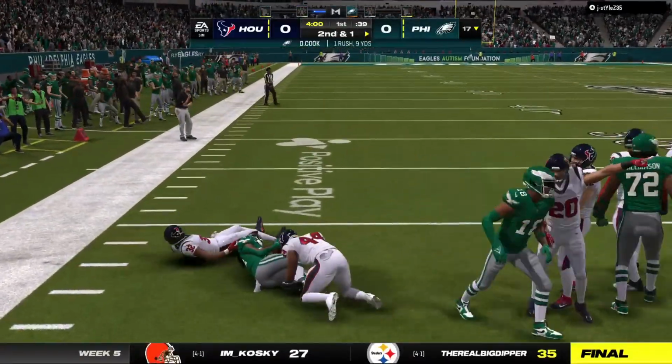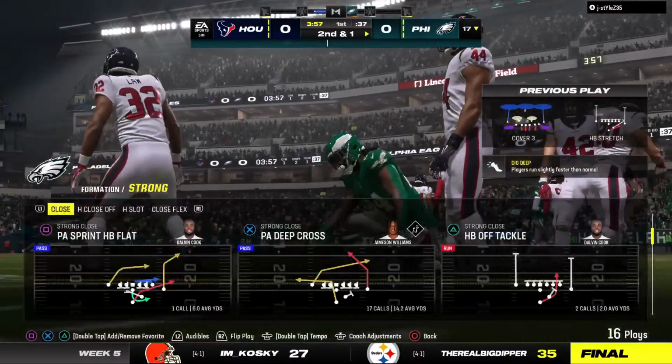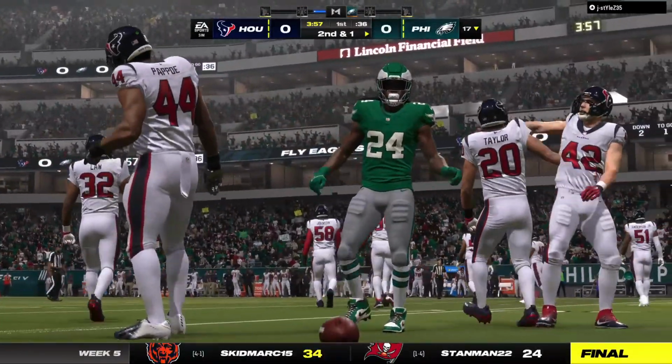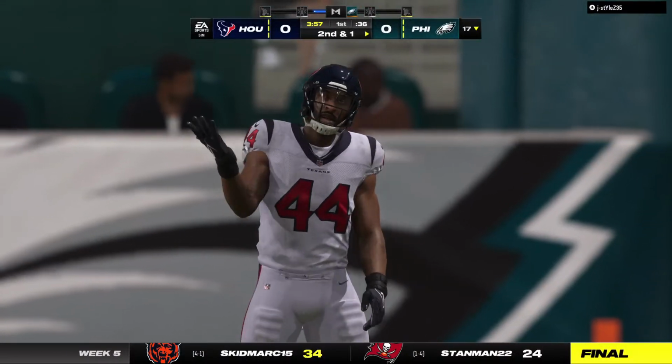And this will leave him a yard short. Nice pickup of 9 yards on 1st down. The success there, Charles, coming on the outside of the field, the ground game. Curious to see if that continues as we progress.